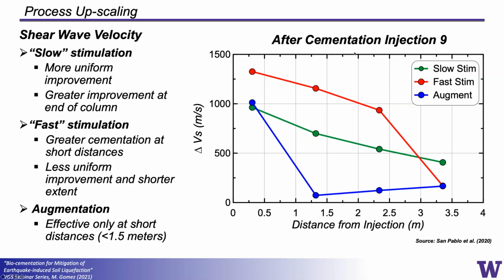When we look at shear wave velocity, now we're looking at delta Vs versus distance from the injection. Again, we're going from 0 to 4 meters, so this is a quite significant distance, and we're plotting things all the way up to something like 1,500 meters per second. Just to put it into perspective with our DSS test, our DSS tests were delta Vs of 100, right? And so we're talking about 15-fold potentially greater cementation in these types of tests than what we did before. In general, when we're looking at these different traces here, we've got slow stim in the green, fast stim in the red, and augmentation.